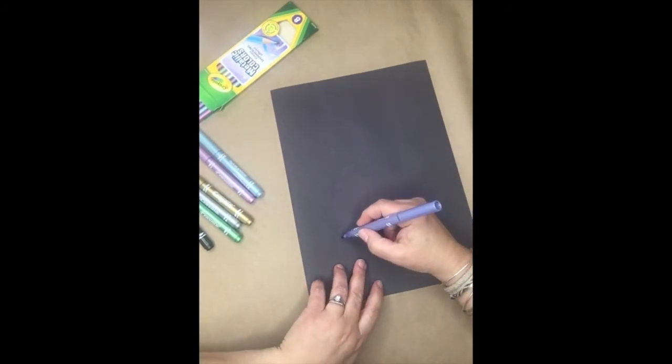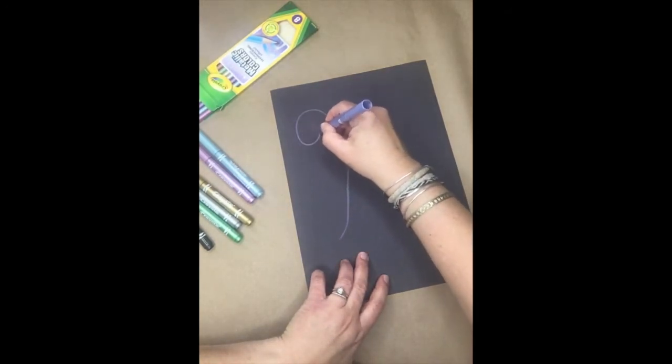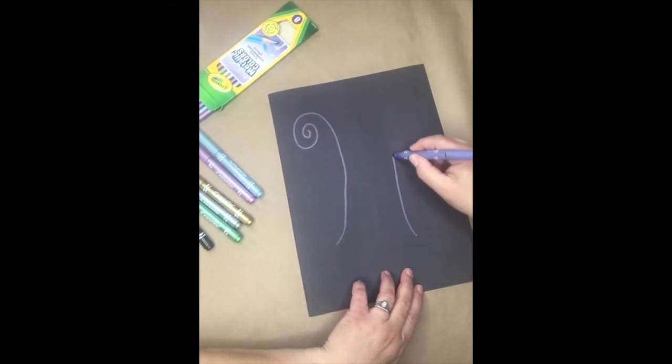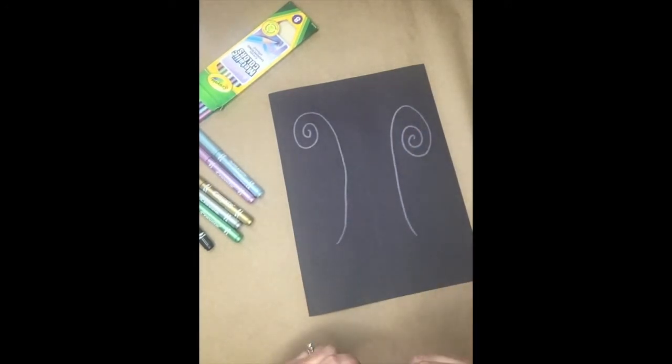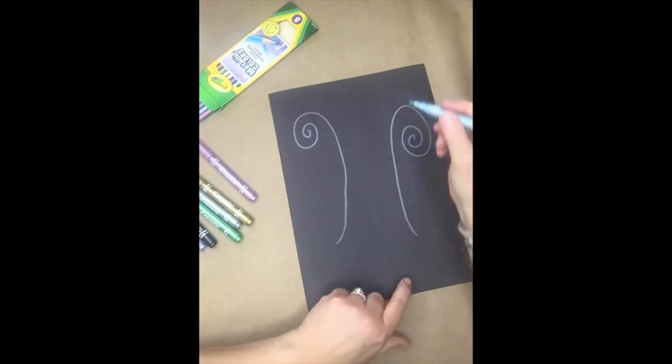So I'm going to start with the side of my tree. Make a big spiral there. Then I'm going to start down here with the other side of my tree. Make another spiral. These are my branches. Get a different color. And now I'm going to do my branches.